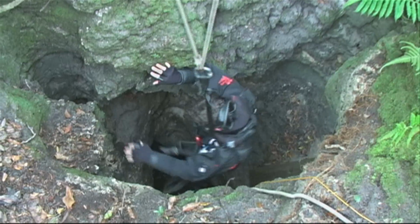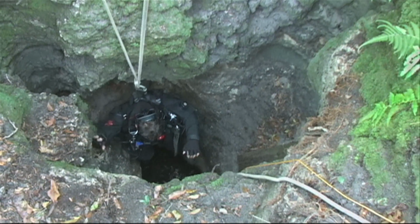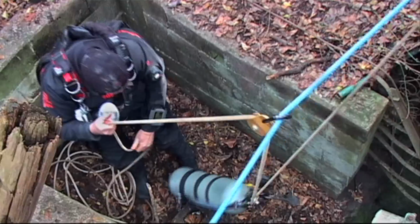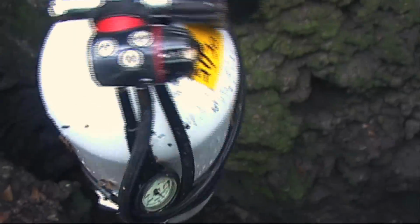This cave is a relatively deep cave. It's about 140 to 160 feet. So it's right on the limits of what you'd want to do with air, but we don't want to do that because the narcosis would limit what we could do. So today we're going to be using Trimix, and Trimix, since it's been in the diving community, has really revolutionized the sport. It's allowed us to do further penetrations, deeper penetrations, all with a clear head.